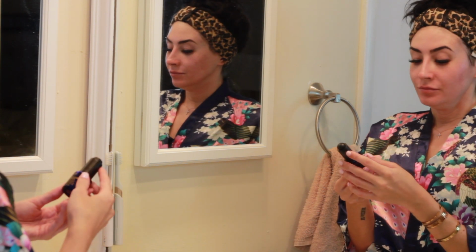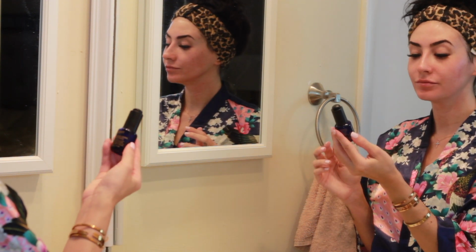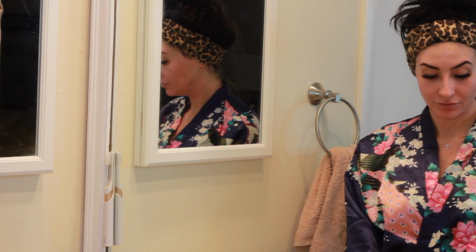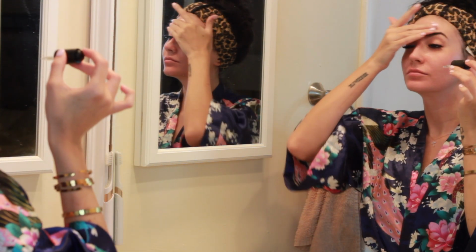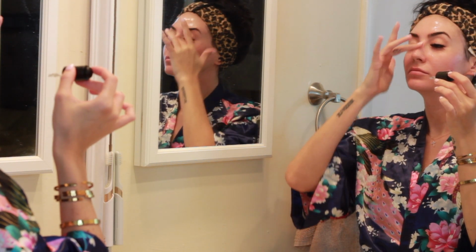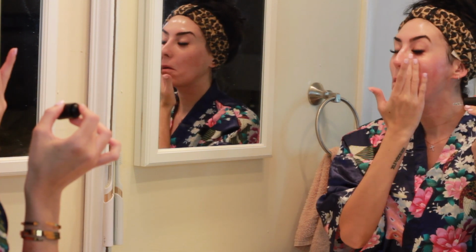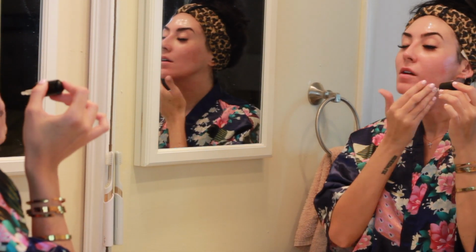So these next two products I really feel have been the game changer for my skin. The first is the Kiehl's Midnight Recovery Serum, and it is actually an oil that has lavender and primrose in it, which is used to replenish the skin and change the overall skin texture, and it absolutely does. I am blown away by how much this product has changed my skin.